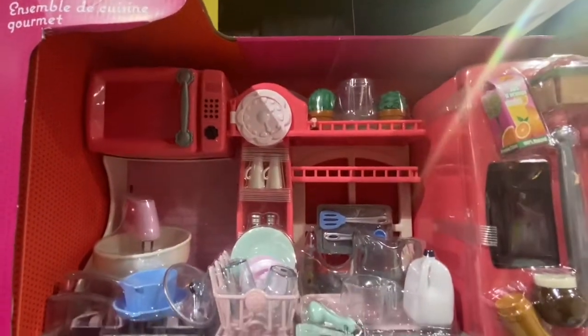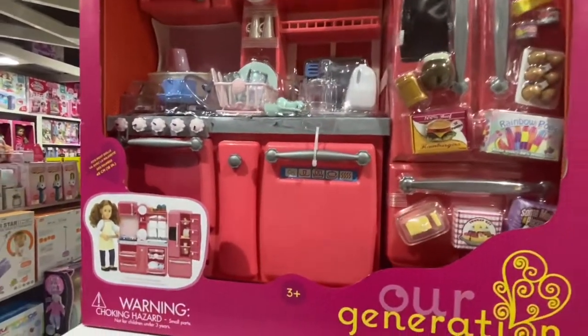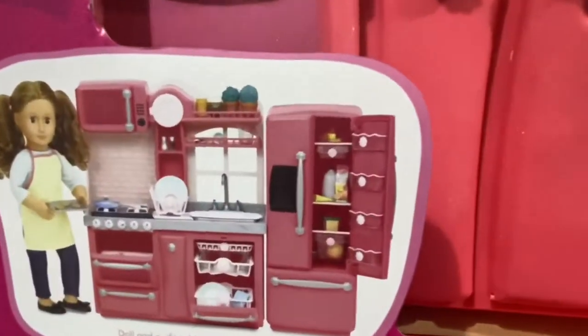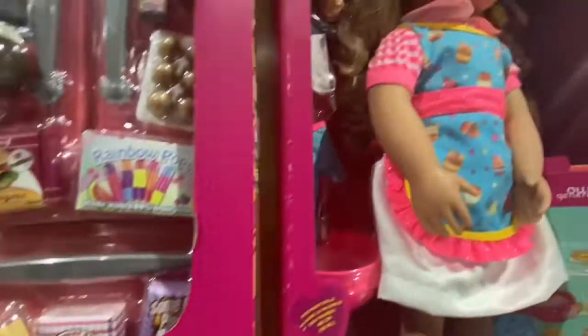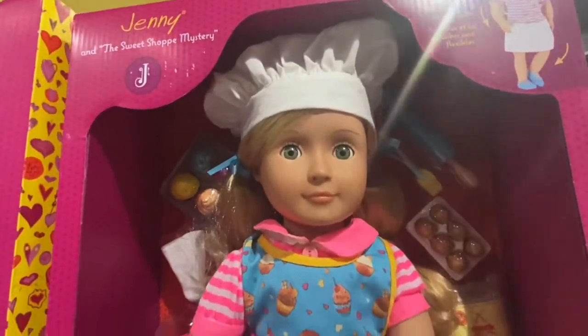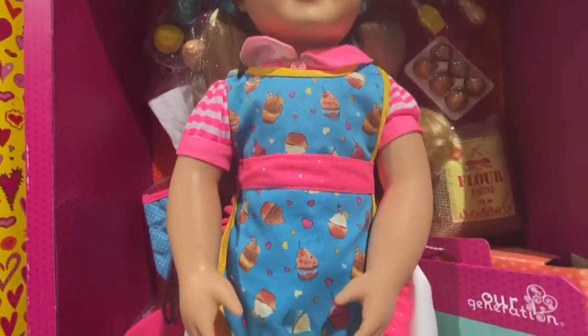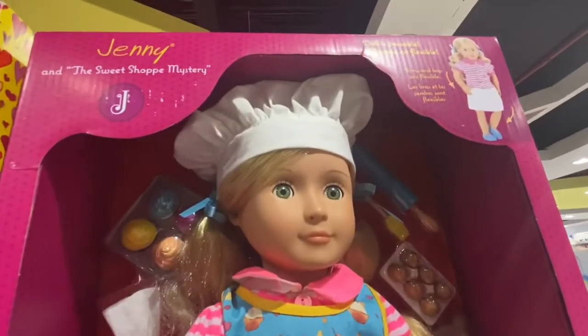This is the kitchen set. Then meet the cook. She's Jenny. Oh, there are extra eggs, flour. I think she's a baker. Yes, she is. She's Jenny.